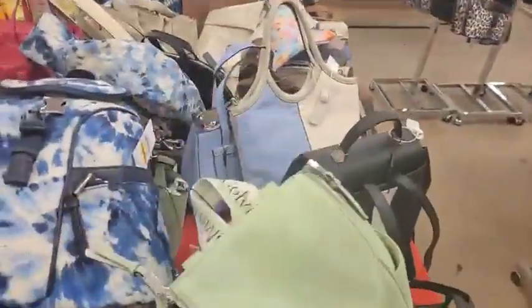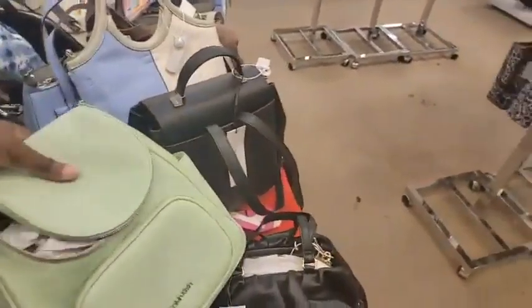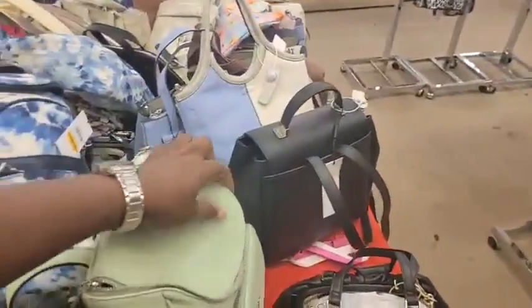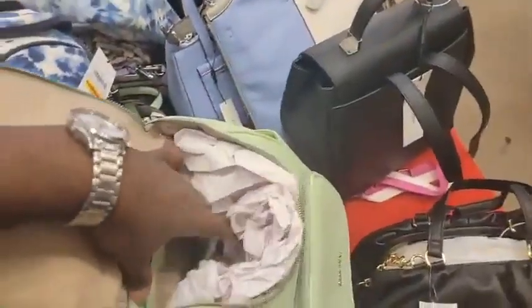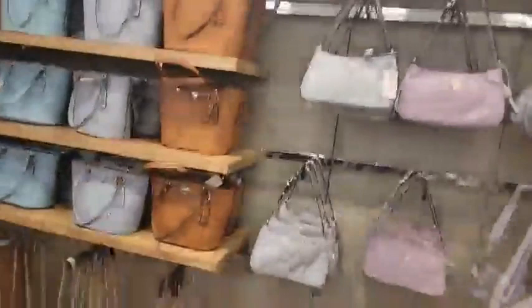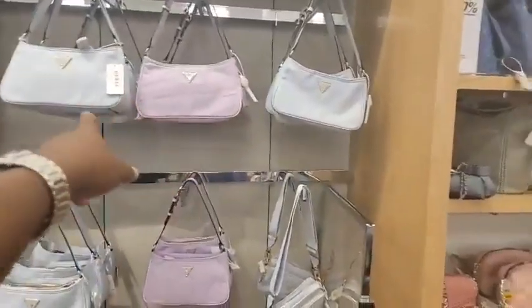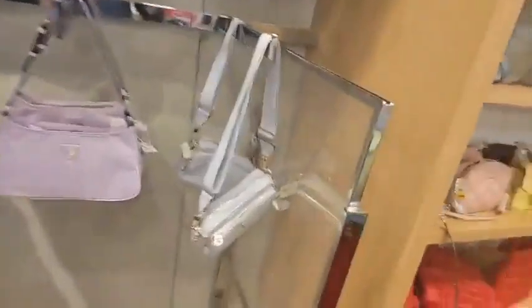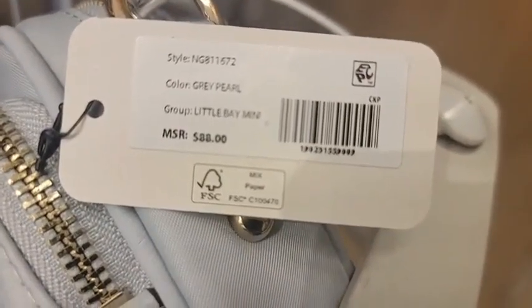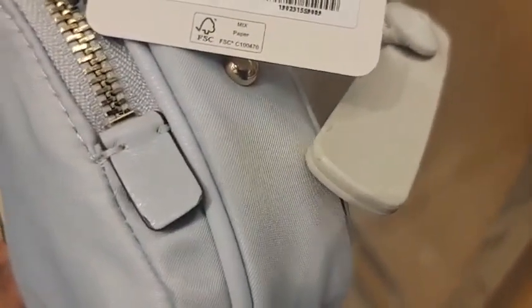It's the Calvin Klein backpack that we looked at earlier. It's really nice and light, with a lot of space inside. There are zippers. That means a lot of compartments. Okay. This is Guess over here. So we have these little guys over here in two colors. This is a smaller one. It costs $88. That's the MSRP. So the real price is probably cheaper than that.